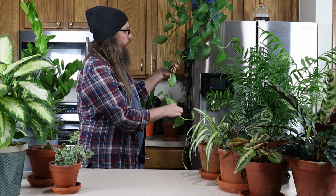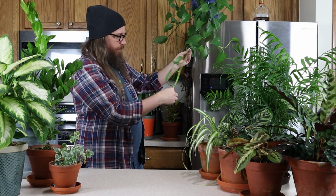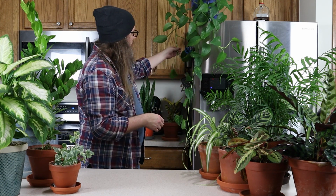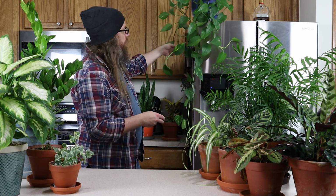It's very easy. In fact, this one needs to be clipped again, but I'll probably wait till spring just because spring, more plants. So yeah, these ones are very cheap. They're very easy to care for.